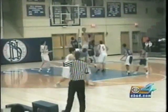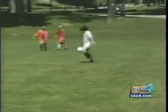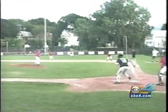A third of all growth plate injuries occur in competitive sports like soccer or baseball. With any growth plate injury, it's important to have an early diagnosis. The risk we take of having him play through this and not paying attention to it is the growth plate can be injured and thereby affect his growth.